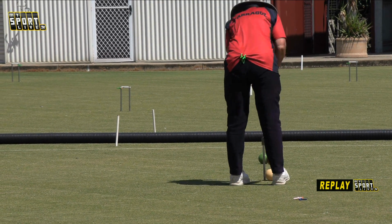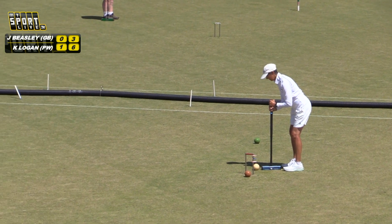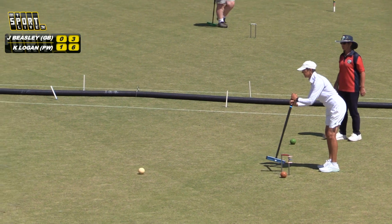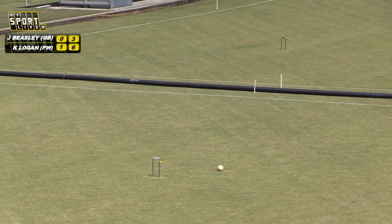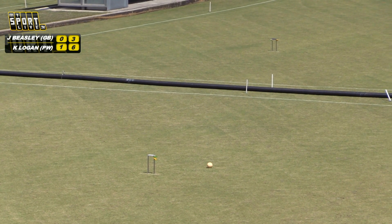Yes, got a little bit of replay here. Yep. A little bit of kick in the end there. I like that. Yes. So another point to Kate. That must take her to 6 now. Yeah, so it must be 6-4 to Kate now.